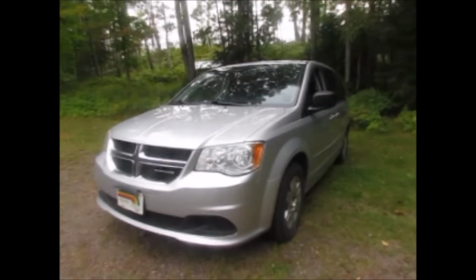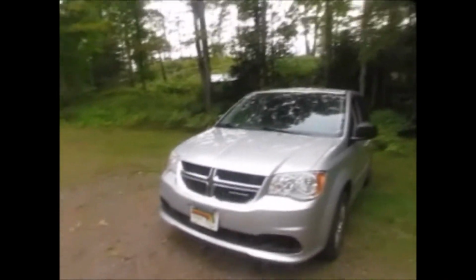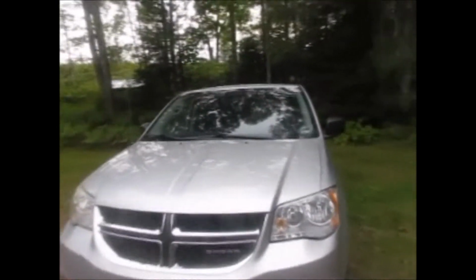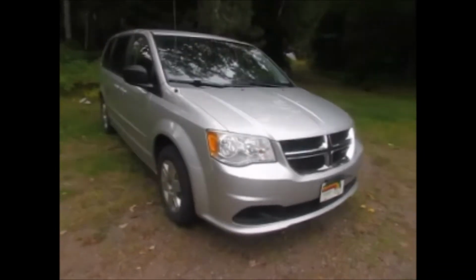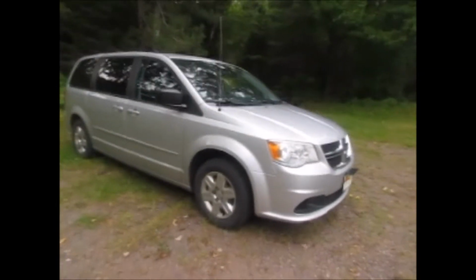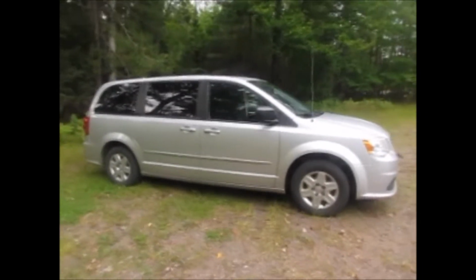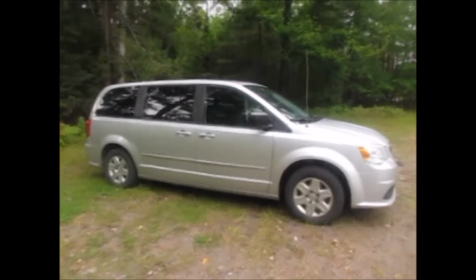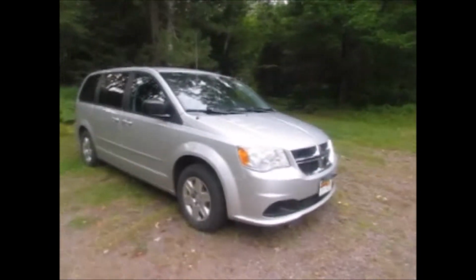Take you guys off the tripod here for a minute. There we go. Okay, so this being a 2011 was the first year for this body style, and Chrysler has not changed it since, because my folks just bought a 2019 and it looks exactly the same. This particular color is known as Bright Silver Metallic. It has the jet black cloth interior. I'll show you guys that in a little bit.